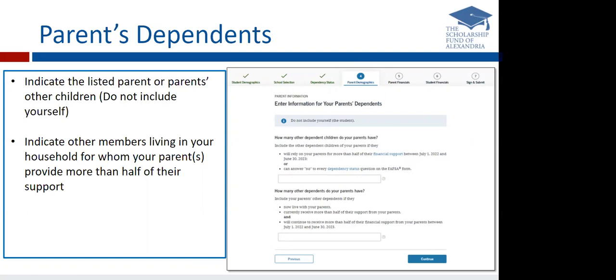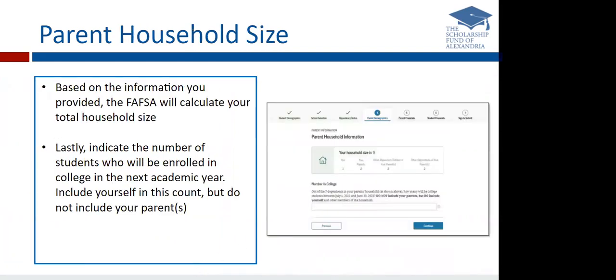It will also ask how many other dependents your parents have. The example of this would be if you have a grandparent living in your home or a niece or an uncle that your parents are financially supporting. So in the first section is the amount of dependent children your parents have. The second field with the amount of other dependents that your parents have. Once you've indicated these numbers, you can click on continue. This will list your household size.